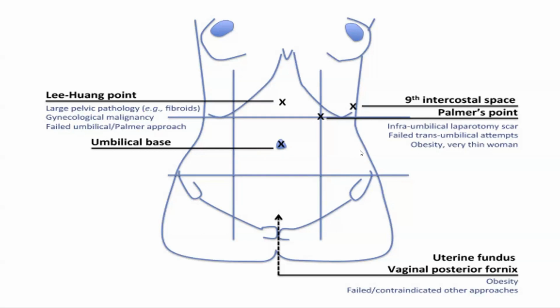Another major indication is for doing surgery in the second trimester of pregnancy. Like a dermoid cystectomy, in the UK many centers are now going through laparoscopy in the second trimester of pregnancy, and it has to be done through Lee Huang's point because the uterus will be enlarged in those cases. In the future, these questions may be reframed this way. Not in a failed Palmer's point, you will be choosing the Lee Huang's entry. No. Is it clear, Vani? A failed attempt through Palmer's point does not give you the right to choose Lee Huang's entry point.